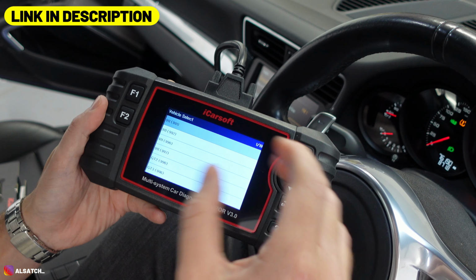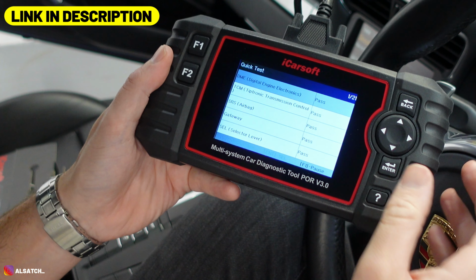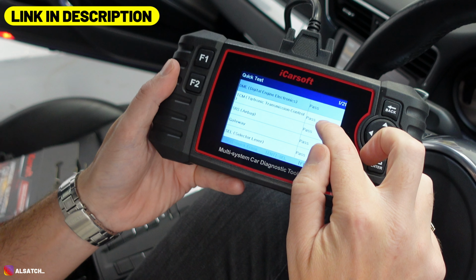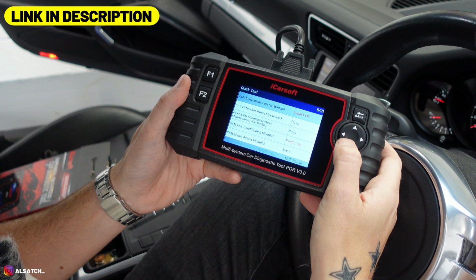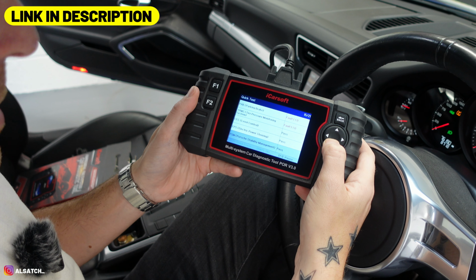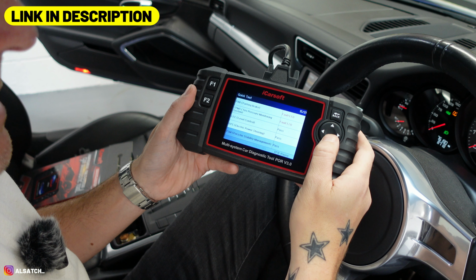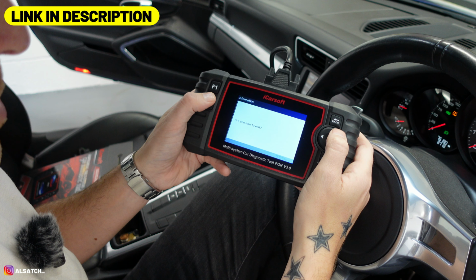So that's the fault code reading side of things, or you can do a quick test of the whole vehicle, and as you can see, we've got pass, pass, pass, pass, pass. We do have some faults in some of the smaller systems, which isn't really much of a problem. So long as you've got the main systems which are passing, then that is all I'm really interested in.